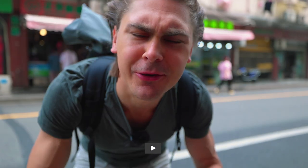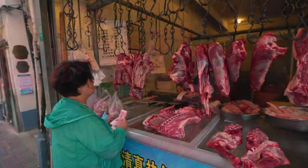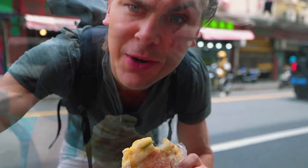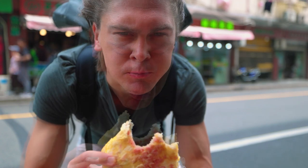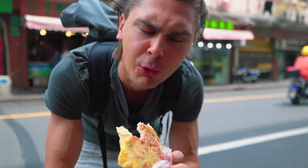Yeah, I was walking around, found this amazing store selling a lot of mixed stuff everywhere. I found this kind of meat pancake here. It's like a jianbing, deep fried. You can see all the meat pieces here. Let's have a try. Definitely a lot of carbs, but also a lot of good egg stuff and some pork protein.